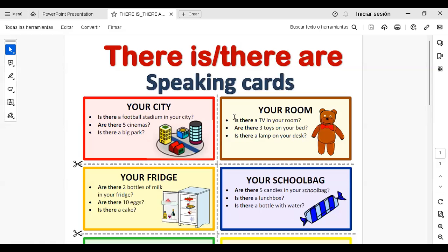Okay, so your room. Is there a TV in your room? Are there 3 toys on your bed? Is there a lamp on your desk? So let's start with this one. Guys, is there, let's say, a football stadium in your city? Guys, yes or no? ¿Hay algún estadio de fútbol? Yes. Okay. Yes, there is.